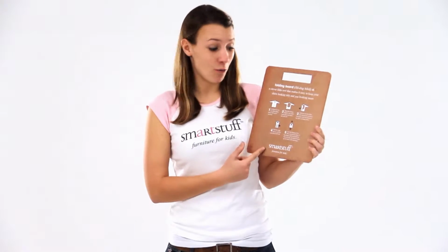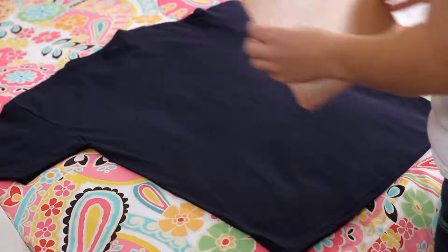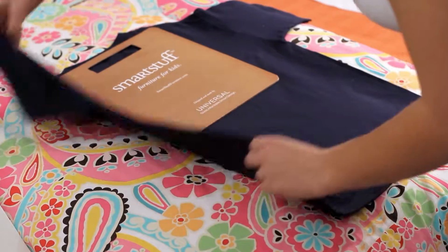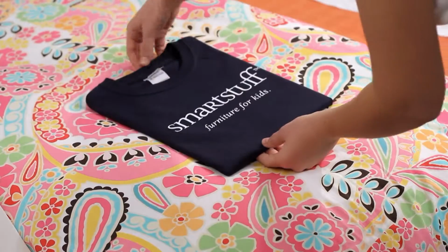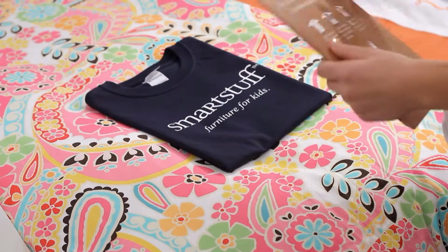Dresser has a folding board with instructions to help you keep your shirts looking tidy and smart. Put the board on top, flip, flip, flip, pull the board out, and you're done. Too simple.